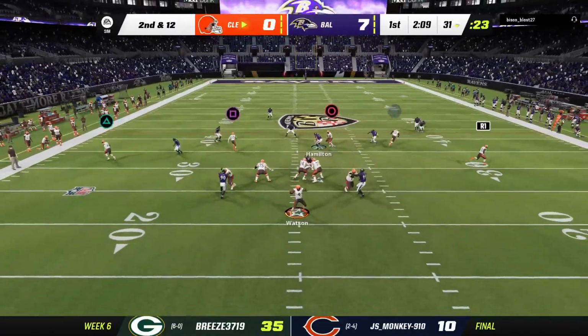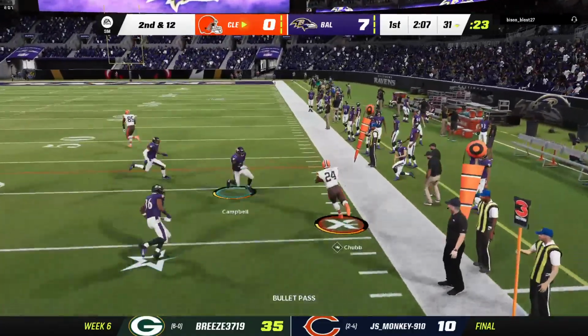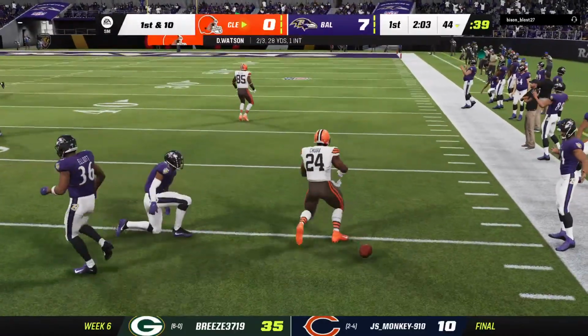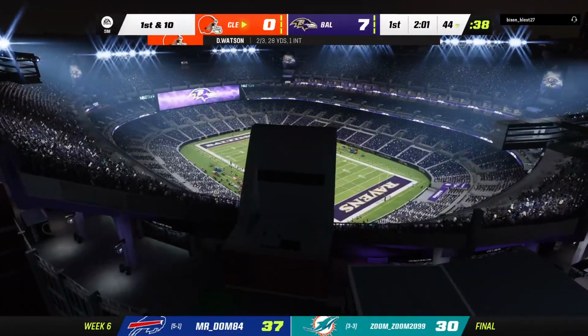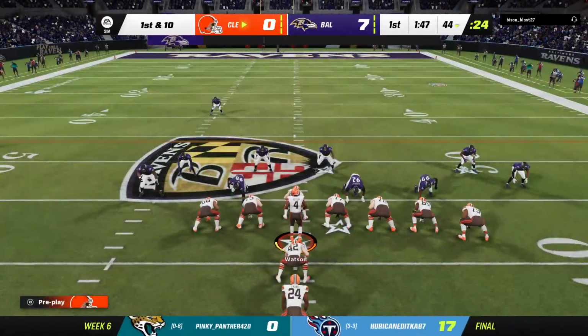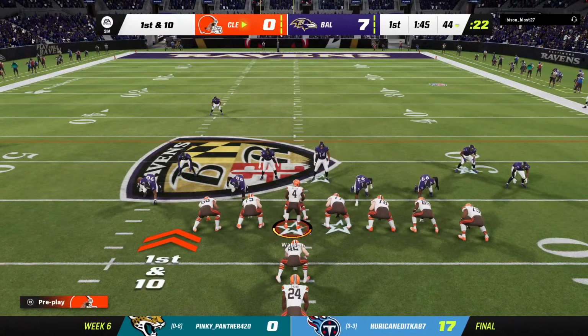On 2nd and 12, Watson. Going out wide, finds Chubb. And they'll get it up just short of the 45, at the 44. 13 yards to pick up there. Good for a Cleveland first. A pair of first downs gives them a 1st and 10 up at the 44.